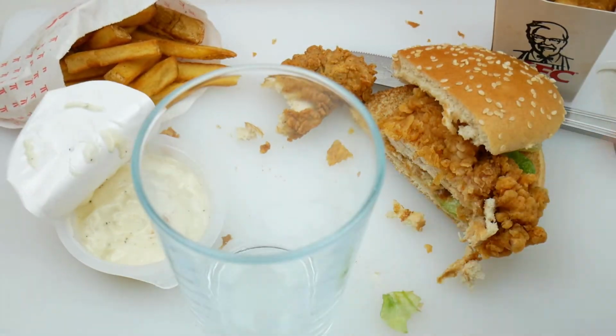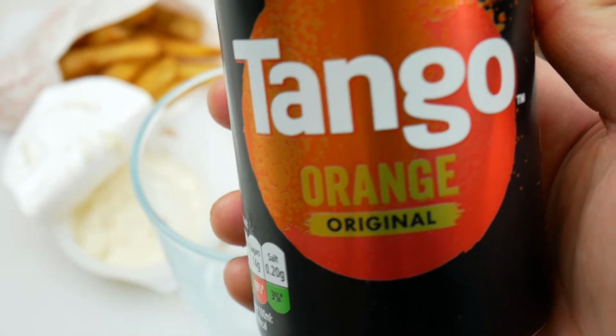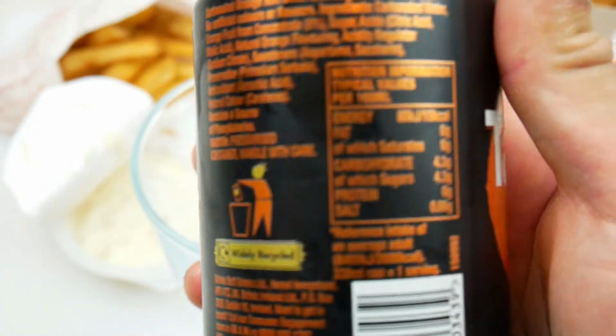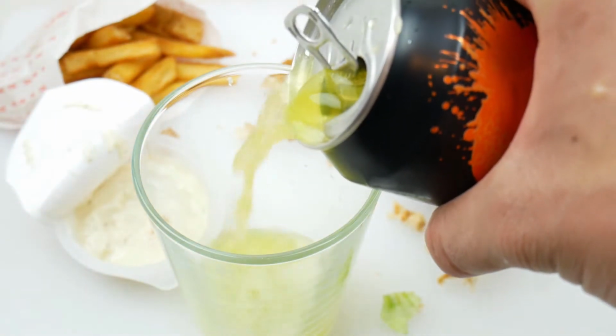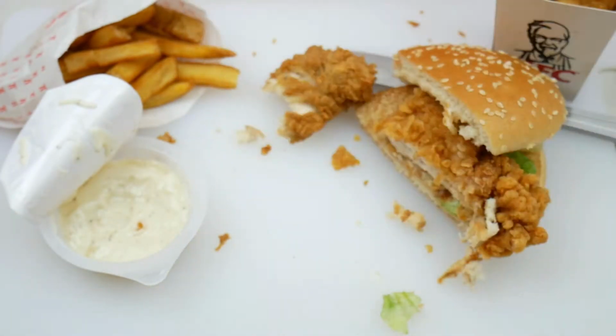Got my glass here. Here we are. So I ordered a Tango. It's basically an orange soda, orange original taste. Carbonated soft drink with sugar, sweeteners, and fruit juice. This is very nice. All right, let's open it up. Ooh. Pour a little bit. Cheers, guys.